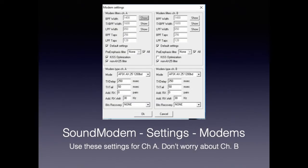And once you're back in, go ahead and go back into settings and click on modems. And again, copy everything that you see here. Don't worry about the stuff on the right-hand side under channel B. You don't need to worry about that. Just make sure that channel A is set for both the top and bottom panels there. Just make sure the stuff under channel A is configured. And again, the settings you see here will do just fine for you.